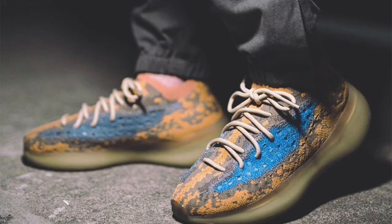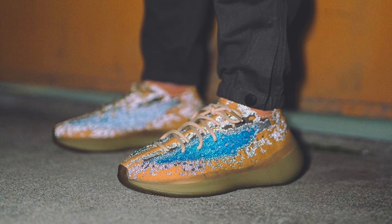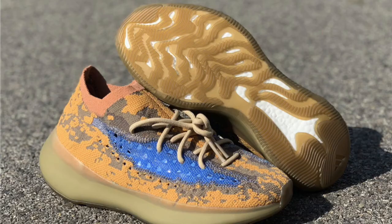They're going to retail for $250 and probably resell for around $300 in most sizes. I don't know if you really want to go for those because there's not going to be much margin. And for the ones that aren't reflective, there's going to be no margin. So don't expect these to resell for that much, and just don't expect to make a lot of profit if you do buy these and try to resell them.